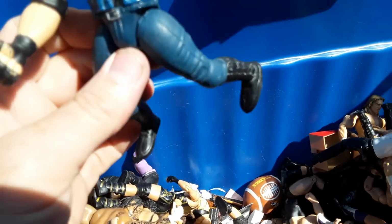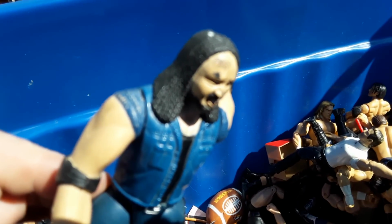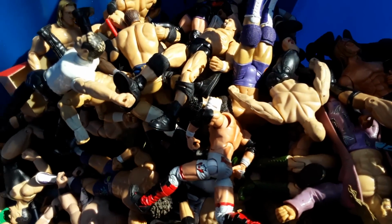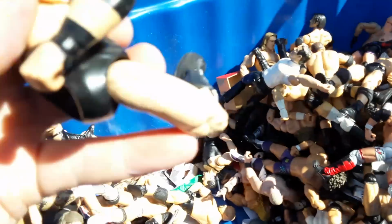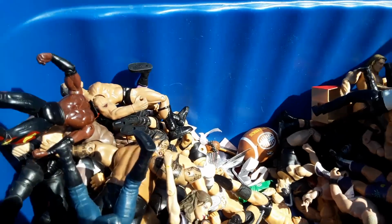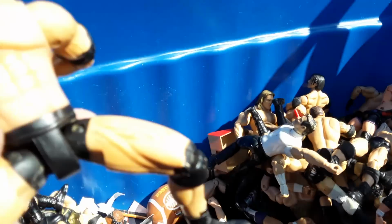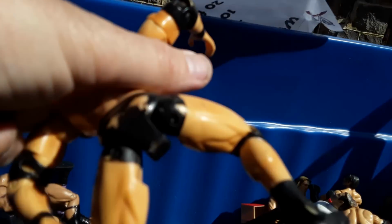Can you imagine how many of these there are? Now, this guy's face... Oh, no, that's a tattoo. He's got this weird tattoo on his head. I don't know if you can see it. It's funny, some of these are hard plastic. Okay, see, here's a guy who's just straight up missing his leg. Some of these are softer plastic. Like this guy's plastic is discolored and worn.